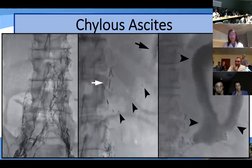This patient had lost about 60 pounds of weight over the course of those 6 months, was very thin and looked like a skeleton of himself. Doing the Lipiodol, and then we just went adjacent to those surgical clips and glued around that area, stopped the leak, and he recovered quite well.